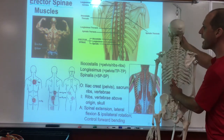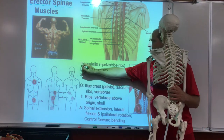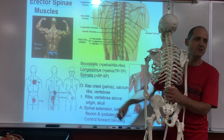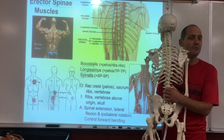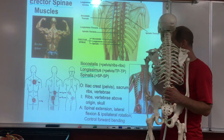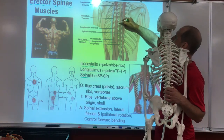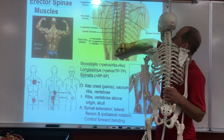So when we look at these muscles, there are actually three different types. They have one called the iliocostalis, one called the longissimus, one called the spinalis. You do not need to know all of them. But it's really easy to remember them, because you've got muscles that are laying right on top of the spine, you've got some that go a little out, or very long, and then you've got some that go to the ribs.